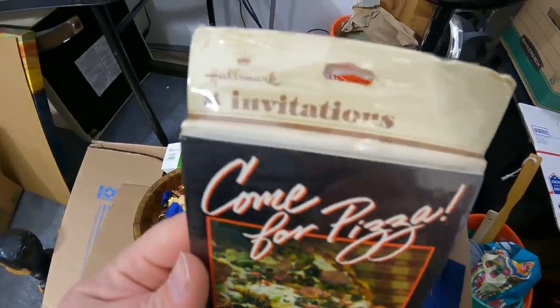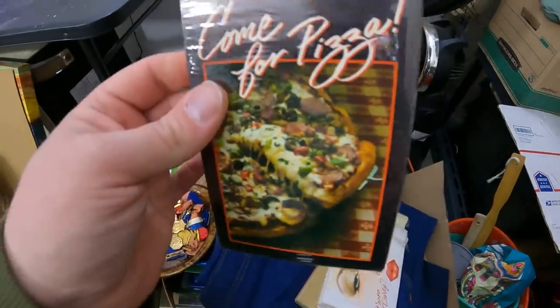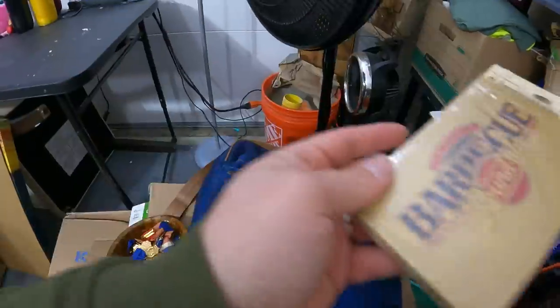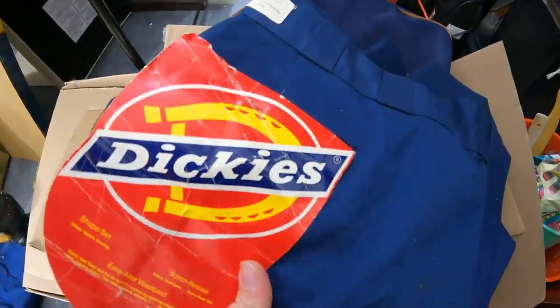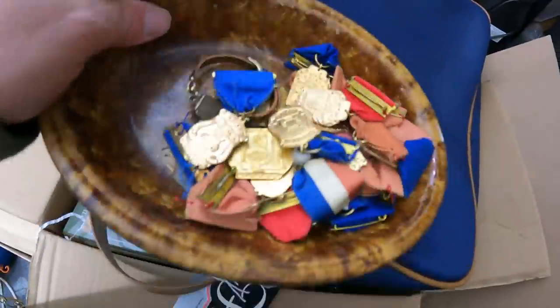These are old sealed Hallmark invitations, probably from the 80s. This is a scratch and sniff pizza party set right here. And it looks like Marilyn Monroe party invitations, and then some old barbecue invitations. There's some Rustler new old stock vintage mom jeans, pretty cool, as well as some new old stock Dickies work pants, size 48-28. This cool dish full of medals.